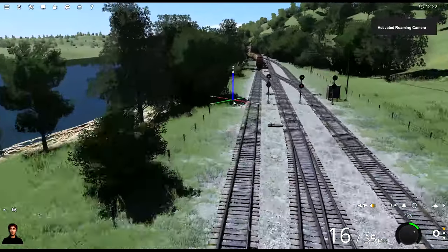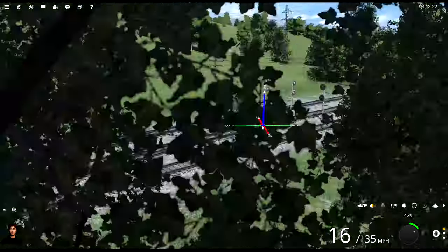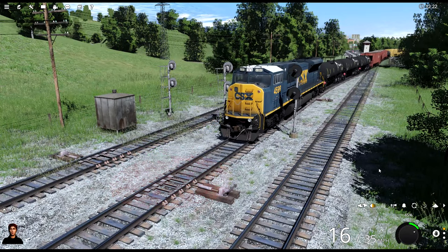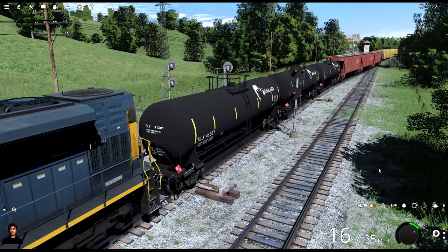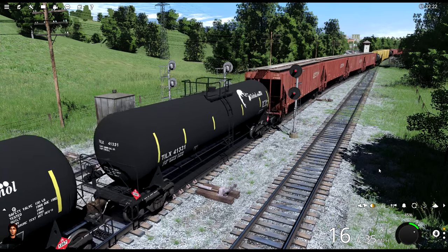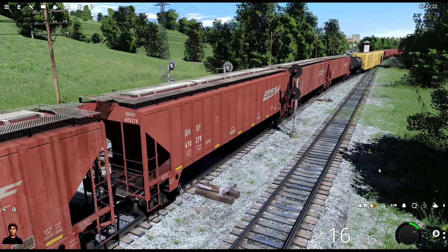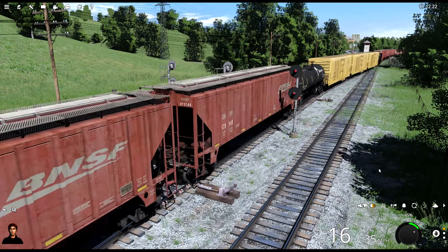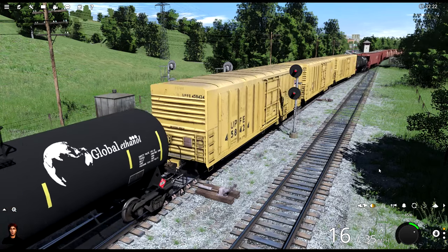Go down here. We're going to have to wait now till this is all set correctly, right? Yeah. All right, we're going to have to wait until he clears this one right here. Get a nice long shot of his entire train as it goes by. Get some good truck sounds. I like it.